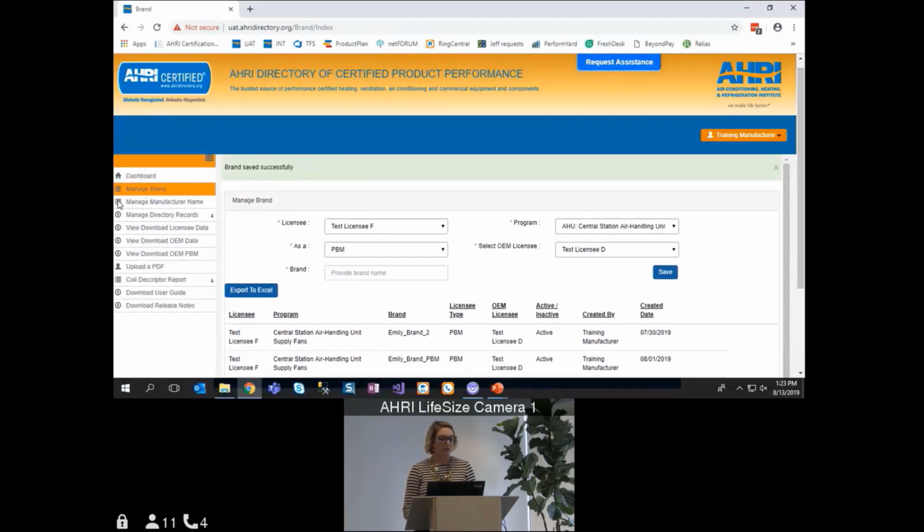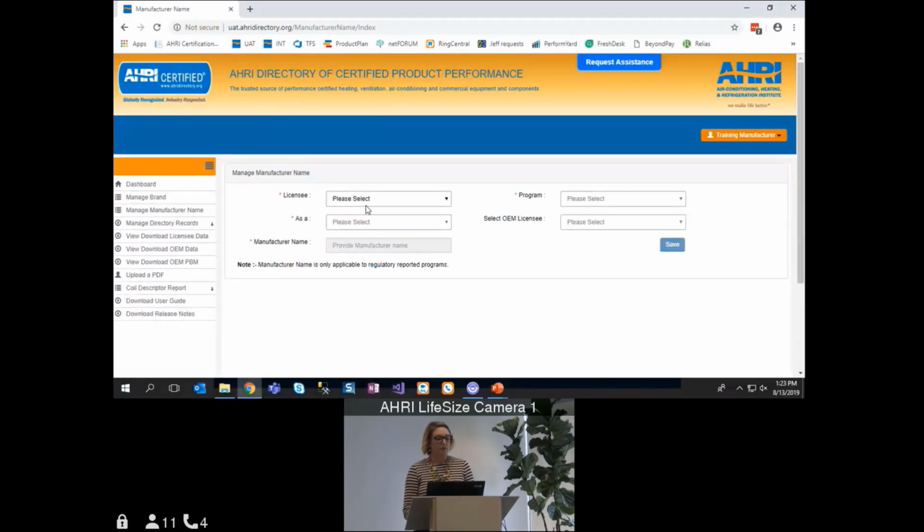Now, manufacturer name. So this falls under the category of a feature that is not going to be required across all manufacturers. Manufacturer name is used for regulatory reporting. It's how DOE will recognize a particular company and all of the models under it. So if a program is not regulated by DOE, it's not going to require that a manufacturer name needs to be created.